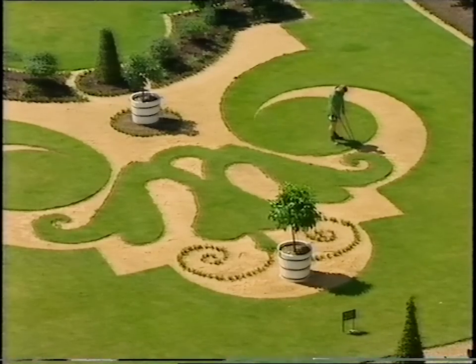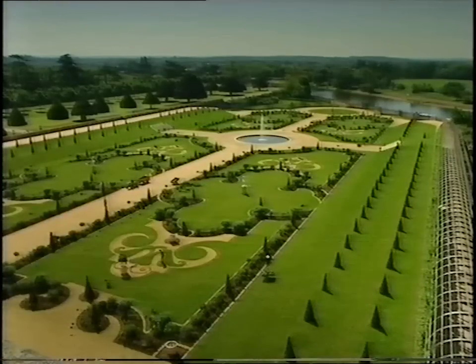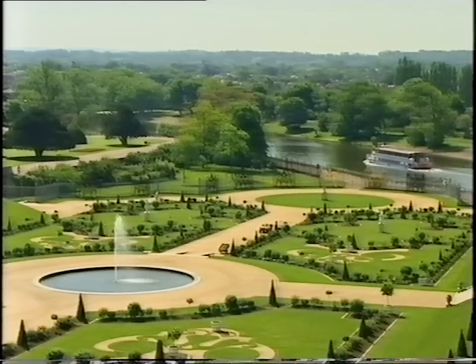Everything in this garden is a 17th century plant. There isn't one single plant in this garden that would not have been used in the 17th century. So people coming through that gate get the feel of coming back 300 years in time. And that's precisely the way it should be.